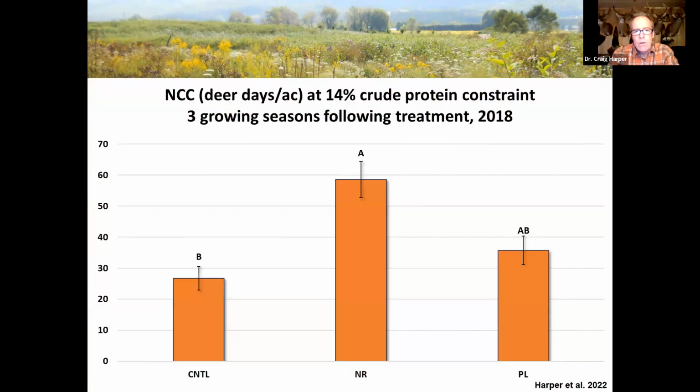But you can see how the nutritional carrying capacity for deer has increased over that of planting just by using the seed bank. And this is just within 3 years after spraying the non-native grass cover.